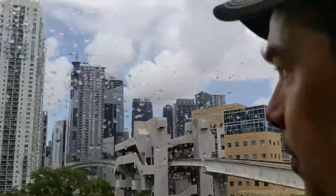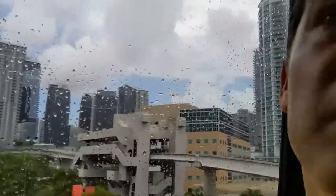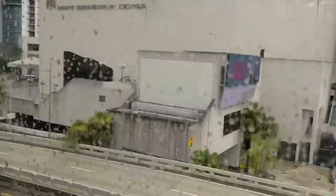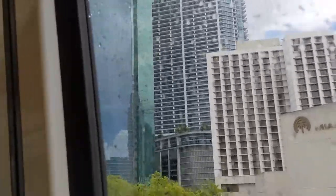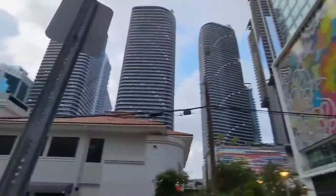Please hold on. The train is approaching. Station. Transfer here for Inner Loop, Miami Avenue, and Government Center Stations. There's three lines at each side, and you can pick any one of them. The Miami Commercial Center. We're walking down Brickell Avenue, or around Brickell Avenue.